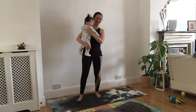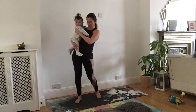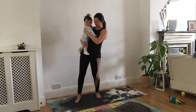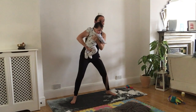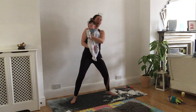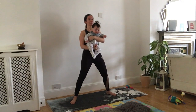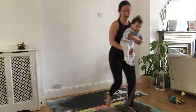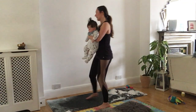Now, well done everybody for that. That was hard. We're going to take it up and do some weight workouts, and we're going to do some squats. Oh no, oh no. So with our squats, this is goddess pose. I would ideally have baby facing outwards in brace pose. Okay, I'm going to grab Theo's dummy. Just come out, just in case that's what you want.